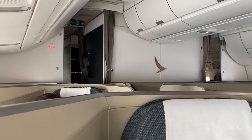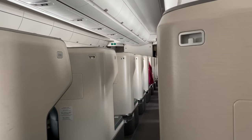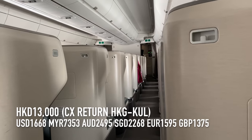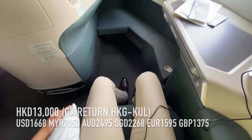So overall today, it was an excellent flight with Cathay Pacific. For your information, flying between Hong Kong and Kuala Lumpur at the moment is really expensive. Business class on Cathay Pacific return starts from 13,000 Hong Kong dollars. So that's it for the conclusion today.